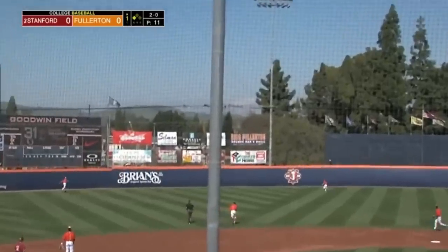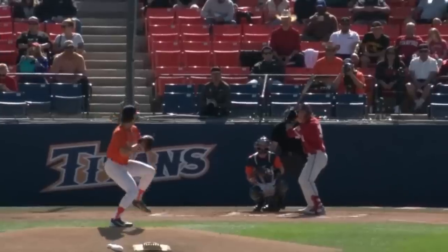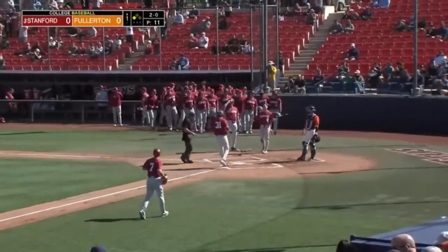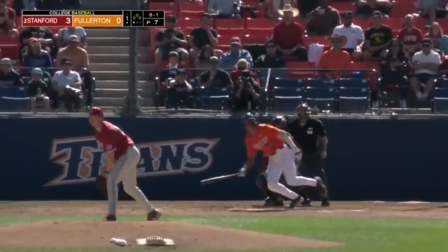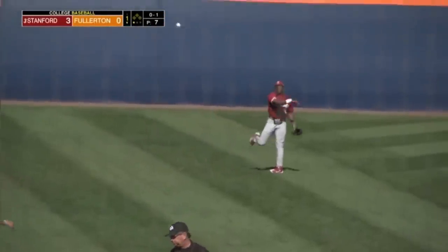There's one hit to left center. Away back, out of the park. Carter Graham gets off the schneid here on Sunday afternoon with a two-run homer. With a double and an RBI, hits one on the button. Base hit, line drive into center field.